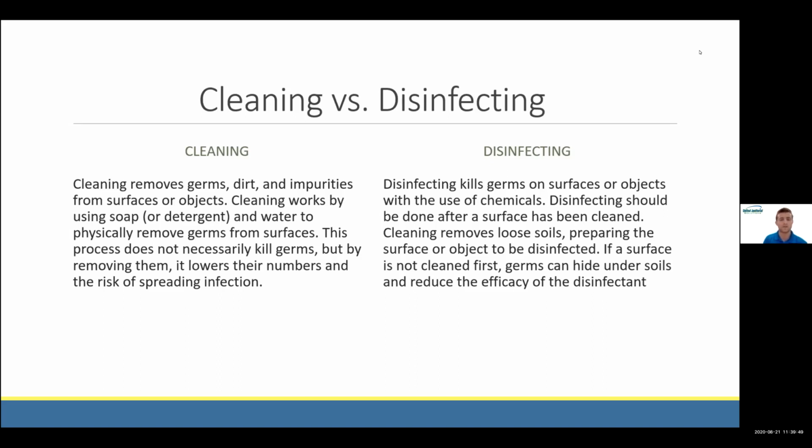Now, there's another thing, which is sanitizing. I didn't put it in here because it doesn't really pertain to the presentation. But cleaning removes the dirt. Disinfecting kills the viruses. Sanitizing kills the bacteria.